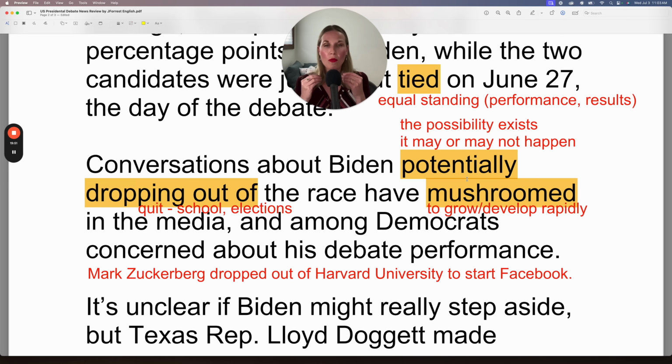Mushrooms grow very, very rapidly. And that's the image you can have of mushrooms growing rapidly. And that is what's happening here. So these conversations about Biden potentially dropping out have developed rapidly in the media. So if you search for this Biden election debate in the media, you'll probably see tons of results about will he drop out? Should he drop out? So this conversation, the issue has mushroomed.